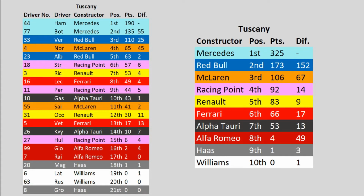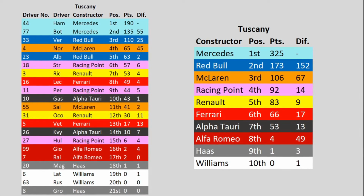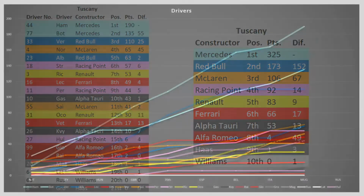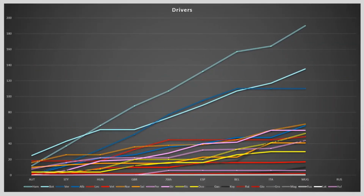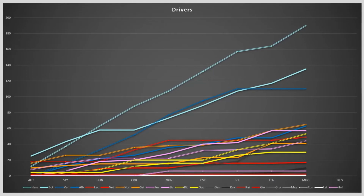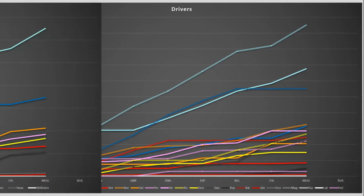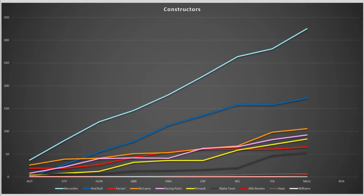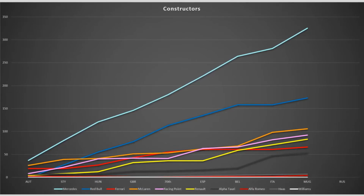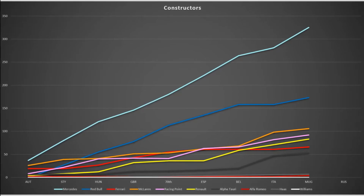Mercedes, from Red Bull, from McLaren, from Racing Point, from Renault, Ferrari, AlphaTauri, Alfa Romeo, who double their point score from last race, Haas, and Williams. And just a bit of a visual representation of all of this data here for you guys. Lewis Hamilton comfortably out in front from Bottas, from Verstappen, and the jumbled mess of the midfield. And in the constructors, much the same. Mercedes leaps and bounds in front of Red Bull, who are actually edging a bit closer to that midfield, and then you have the jumbled mess of the midfield.